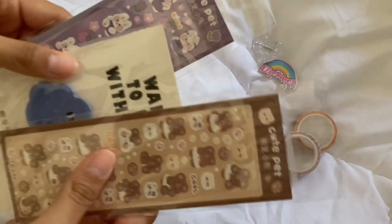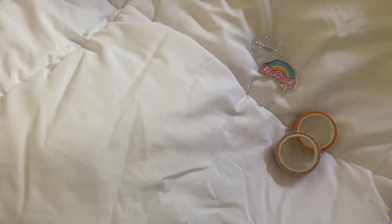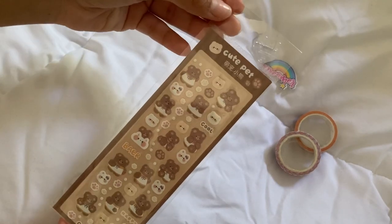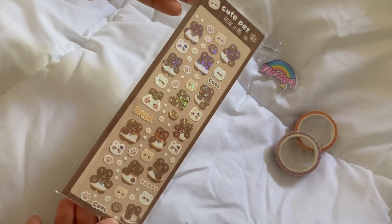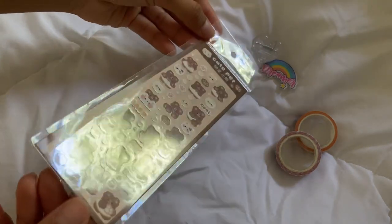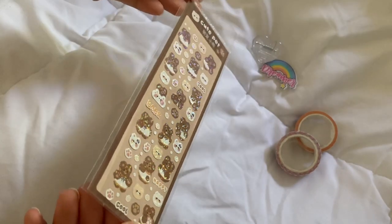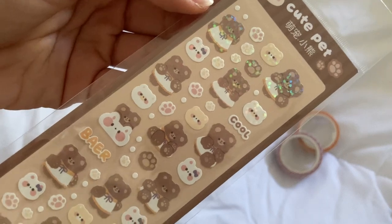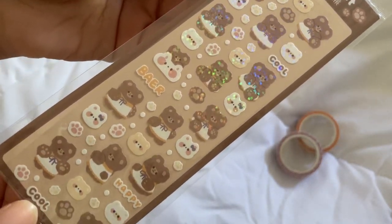So now we're going on to one of my favorite parts, which is the stickers. This first pack is so cute. It's just a little pack of little bears. Oh my gosh, I love the color scheme. I love the little art of the bears and the little plants, and oh my gosh, it's just so cute. And I also love the way it glimmers in the sun. Do you see that? It's so shimmery and beautiful. So cute.